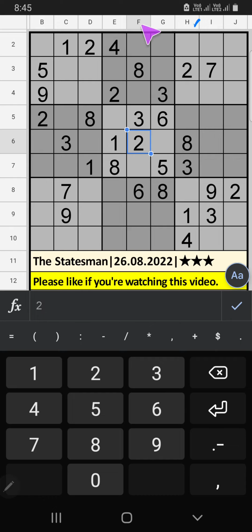Column H, column E, we have pair numbers 1 and 4. So 1 and 4 can't come in these cells, it will come in one of the two cells. Column D, we already have 1, so 1 can't come in the cell, 1 is confirmed here. Then 4 is here.